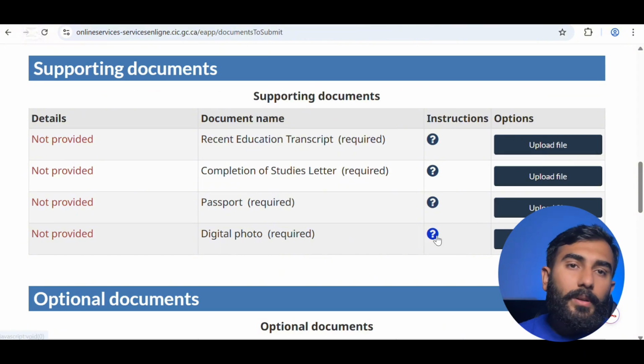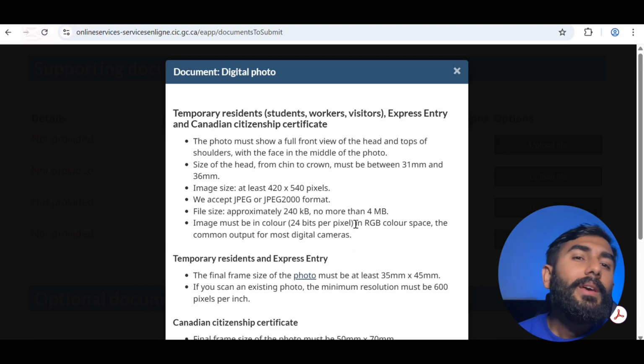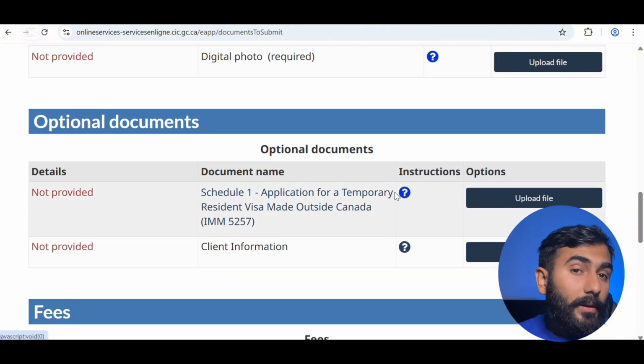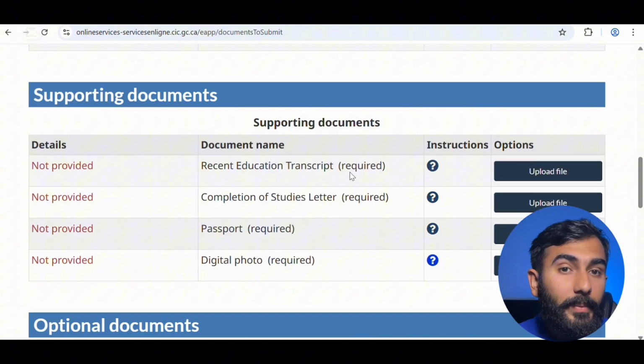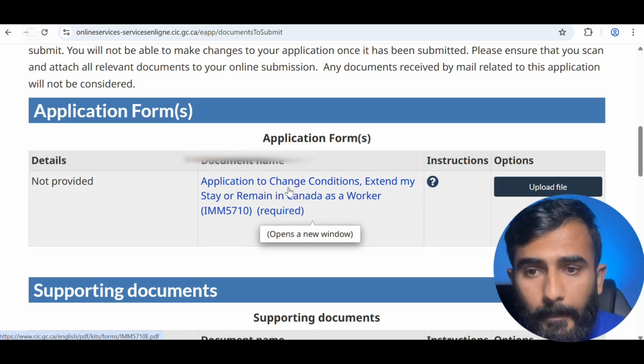From my personal opinion, go to a professional shop like Staples or Shoppers to get high quality pictures. Don't try to save money on this because it's going to cost more later. And the fees associated with the application are $155 for the work permit, $100 for the open work permit holder fee, and the total is 255 Canadian dollars.